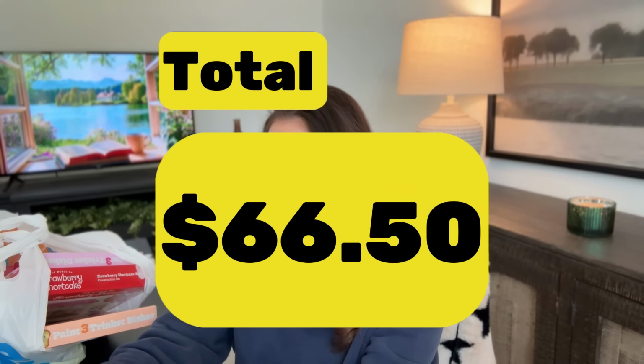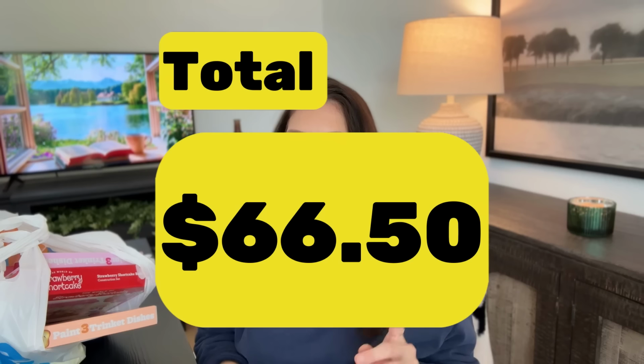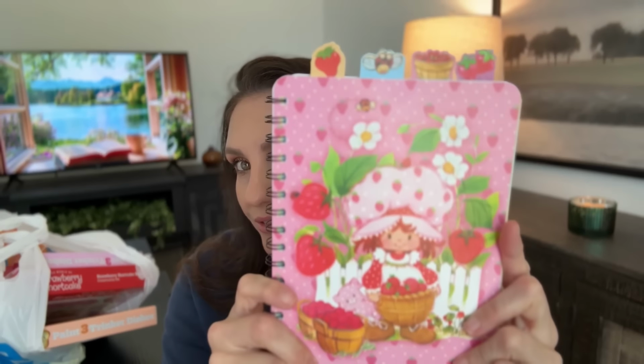I spent $66.50. I actually went in for one thing, and it's one thing that I've already purchased from Five Below. You've seen it in a haul probably a while back, but it is a strawberry shortcake notebook. Actually, let me go get it. I'll show you guys because I already do own it, but I wanted a couple more and I'll show you why. I've got the notebook and this is the one I'm trying to find.